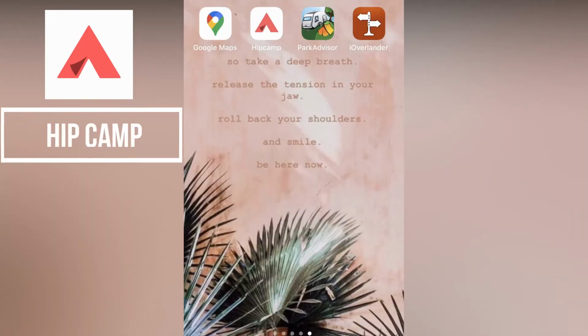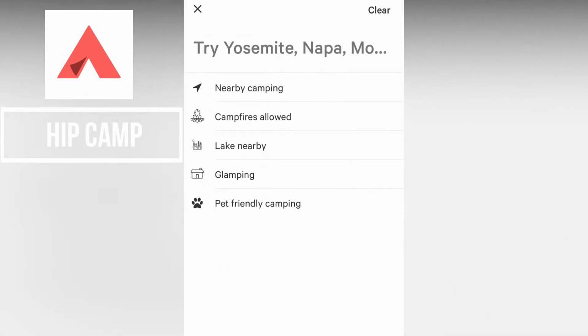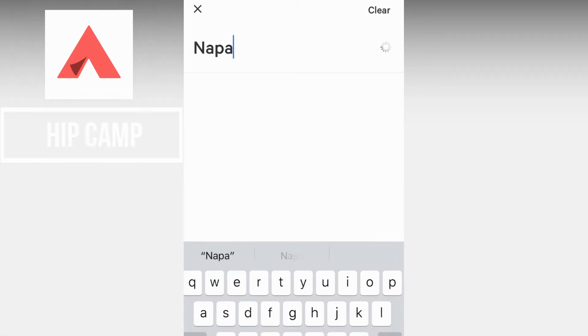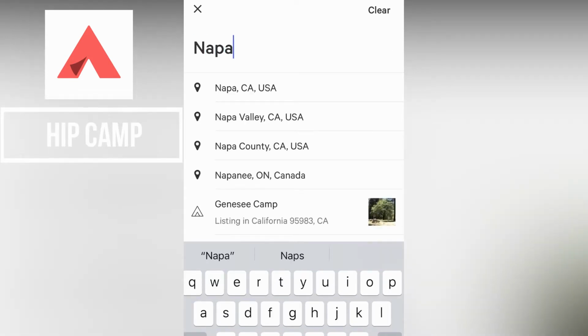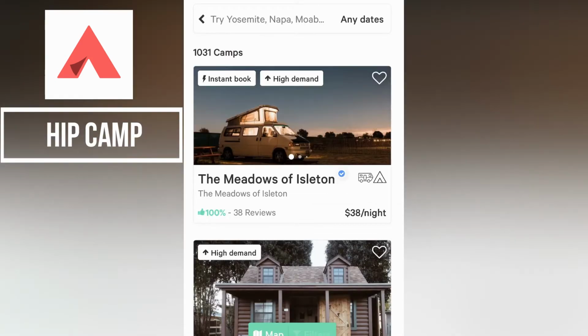Okay, so this first app that I love, my most favorite app that I used, is called Hipcamp. This is basically Airbnb, but just for property. So once you go in here, you can choose dates, you can choose what you're bringing. So obviously we wanted to park our RV, and then you're going to type in the location. Obviously we didn't go to Napa, but I love Napa, California. So let's see what they have over here. Maybe I'll head over there next trip.